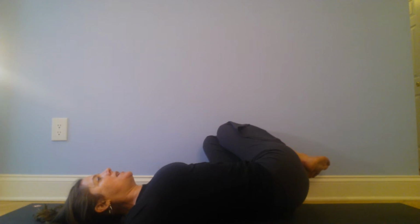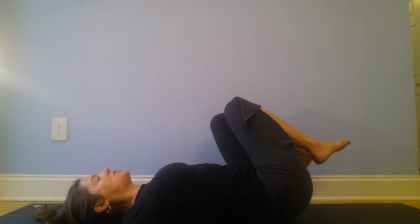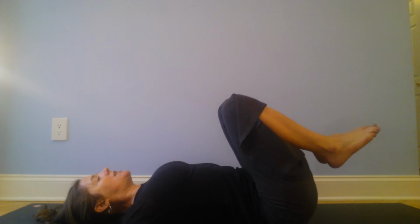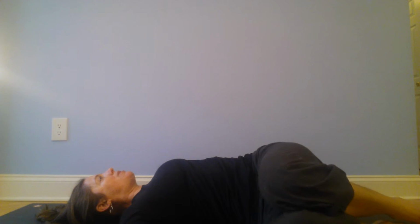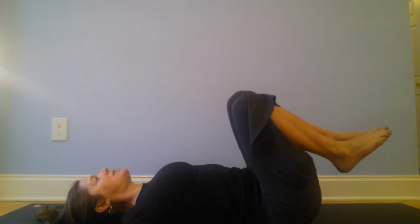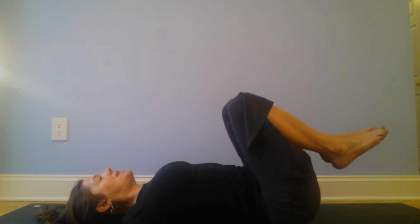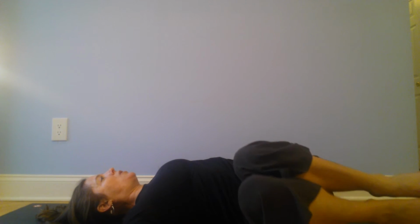So again, we're beginning with dynamic movement to get ourselves warmed up, and then we'll hold in the pose. Coming back to center, exhaling, dropping the knees back over to the right. And if you can, really press the knees together. That's going to help you build core strength. Inhaling back to center, exhaling, knees drop left. Inhaling center, exhaling knees to the right, and this time we'll hold.